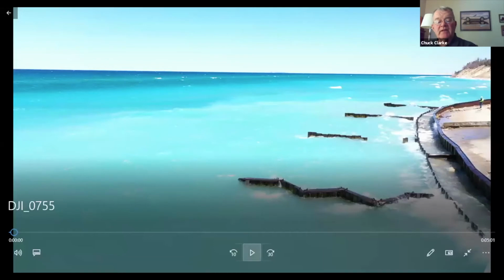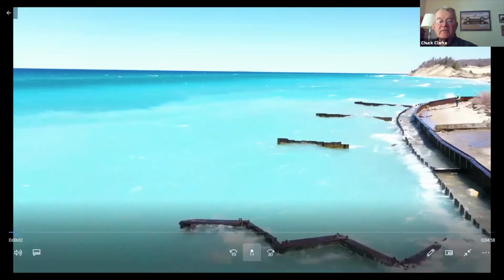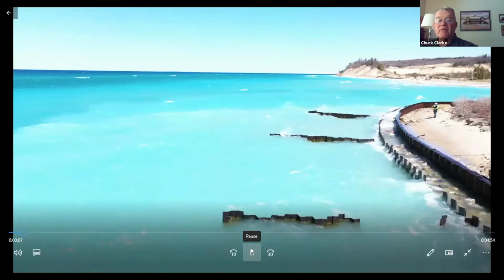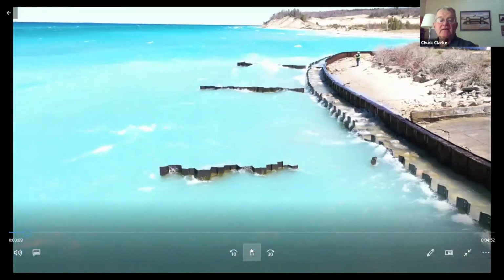So that's quite a price tag. And so we're going to address options tomorrow to see what we can do. And we'll take a look at maybe some interim fixes. These groins that you see here, they're going to be removed. They're no longer effective, and they would not be permitted by the Corps of Engineers either.